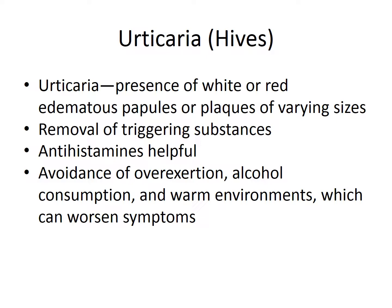Hives. Hives is a presence of white or red edematous papules or plaques of varying sizes, and usually from some type of allergic reaction or drugs and so forth. So antihistamine may be helpful. We want to avoid overexertion and alcohol consumption in a warm environment, which generally will worsen the symptoms. But with hives, you want to stop the reason why they're having hives, right? Next slide.